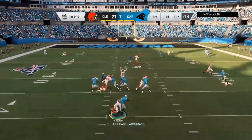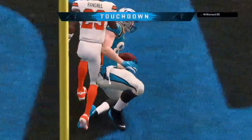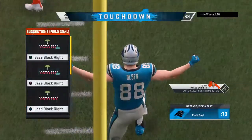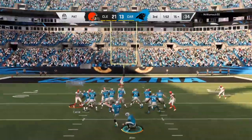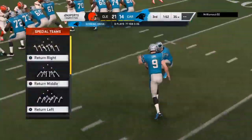They'll try the air now with Newton. And they've got the hookup. This is Olsen, and he will take it across for a Panthers touchdown. Greg Olsen, 31 yards, as his guys are back within a single score. That's the score you felt they had to have here in the 3rd quarter to get back in this game.